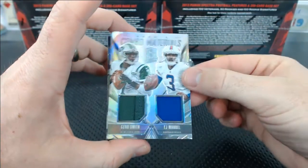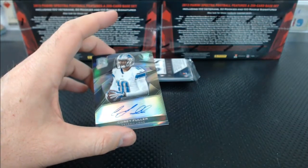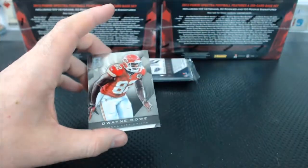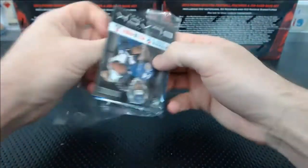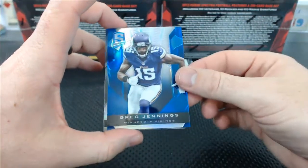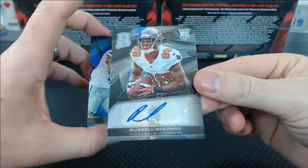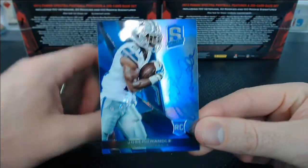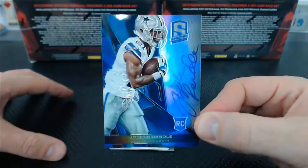And here we go with the Geno Smith, EJ Manuel, dual jersey relic going to the Jets for Brian P. That is number 37 of 99. And a Corey Fuller autograph for the Lions, rookie, to 299. The crowd got quiet. Marlon Brown, Rookie of the Week. Greg Jennings, blue parallel, 66 of 99. Russell Shepard for the Buccaneers. And here we go. A nice on-card auto, blue parallel, Joseph Randall, Christopher D. with the Cowboys. 40 of 49. It's good looking.